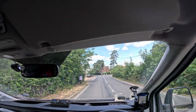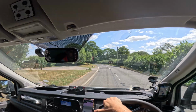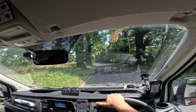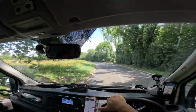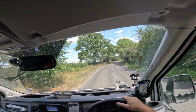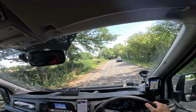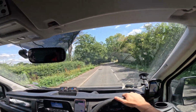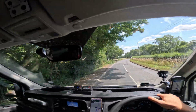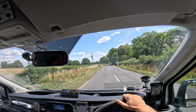So let's see, put our indicator on. Let's have a look. Okay, so we've got tightening of roads and windy roads, but luckily we're only on here for about a minute. I don't think I need to reverse in. Nothing on the notes said I do, and it looks like there's enough space in there to turn anyway. So let's just keep going round. More cyclists. It's a warm day, so I think we're going to be seeing a lot of cyclists today. So it looks like it's just going to be after these speed limit signs.